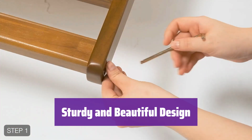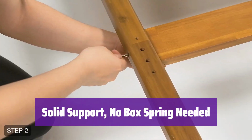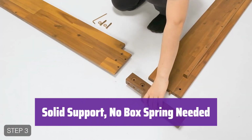The unique wood grain adds a touch of elegance, making it a stunning centerpiece for your bedroom. Our robust wood slat system provides complete mattress support, eliminating the need for a box spring. It's built to last, with a weight capacity of up to 800 pounds.